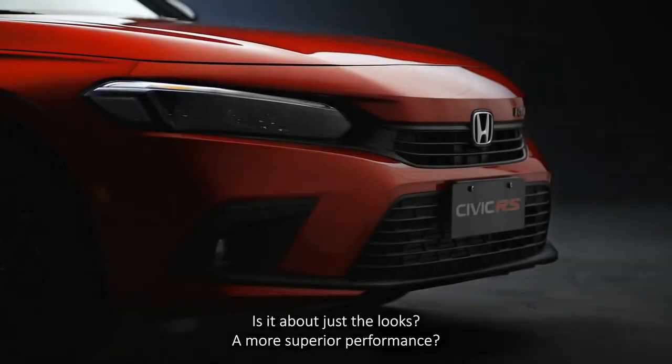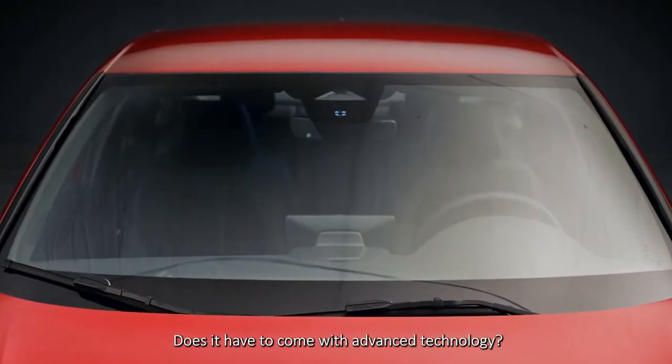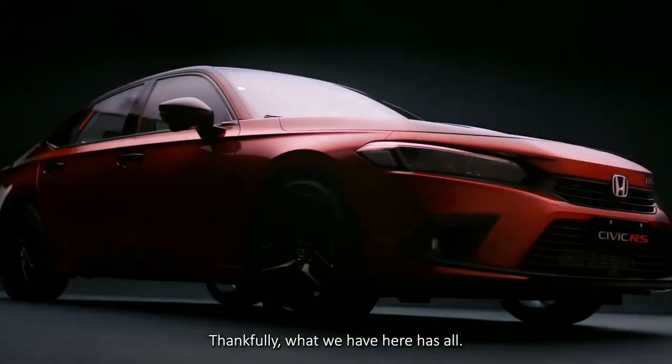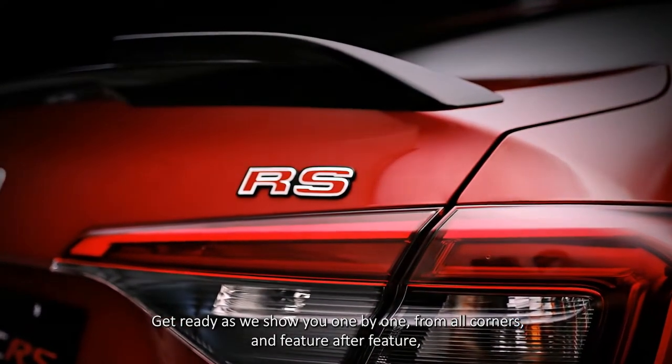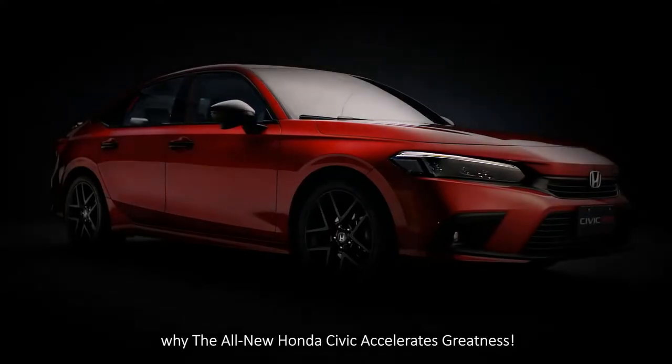Is it about just the looks? A more superior performance? Does it have to come with advanced technology? Thankfully, what we have here has it all. Get ready as we show you one by one from all corners and feature after feature why the all-new Honda Civic accelerates greatness.